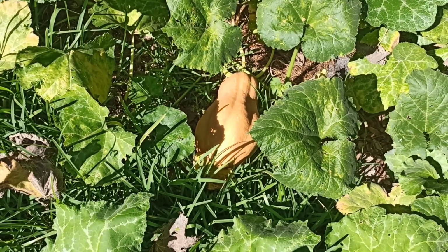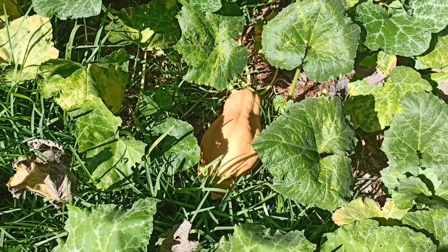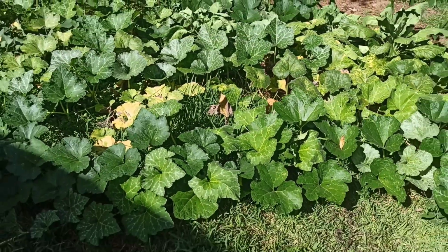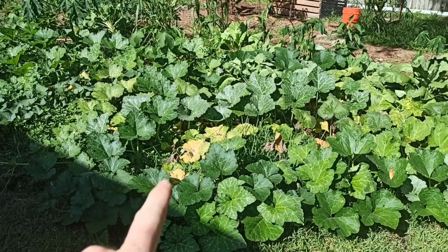And of course, I'm talking about that bad boy right there. That is a Seminole pumpkin. And if we zoom out a little bit, all of this is Seminole pumpkin, and it's all one plant.